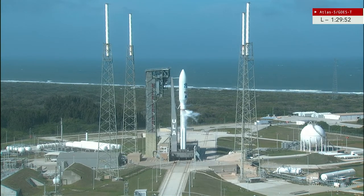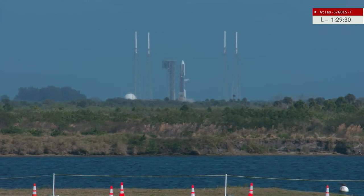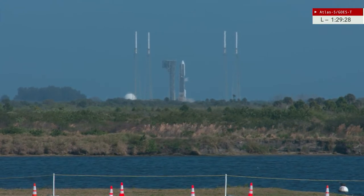Now, 90 minutes left to go until the opening of today's two-hour launch window. The ULA launch conductor just gave the team a go to begin loading liquid hydrogen into the Centaur upper stage. This is the final propellant tank on the Atlas V rocket to be loaded today. The Centaur upper stage is already fully loaded with 4,150 gallons of liquid oxygen.